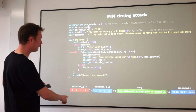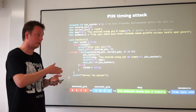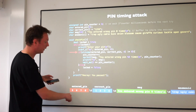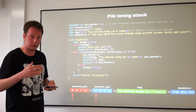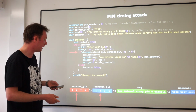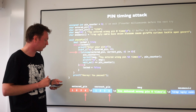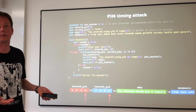So what you can do is just try the first digit and measure the time between the start of the PIN verification and the failure. If the first digit is correct, then the time that the microcontroller takes is a little bit longer, and so you know that you guessed the first number. Then you continue the same with the second, with the third, with the fourth. And basically, instead of trying 10,000 combinations, you can fit everything in something like 20.